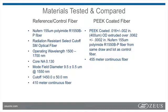In order to test our PEEK coating in a more in-depth way, we contacted Luna to perform the testing using their OBR 4600, or optical backscatter reflectometer. So I'd like to turn it over and ask Matt Davis from Luna to explain how the OBR tested the fiber.